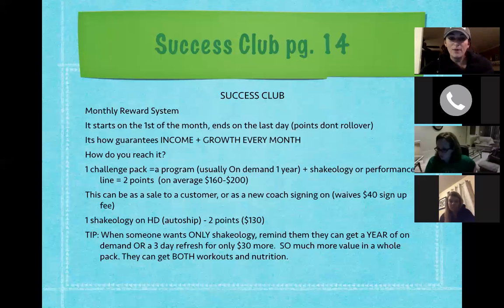Some of you may have already bought a challenge pack, and to become a coach, you paid a $40 fee, which you get reimbursed. So it's pretty simple. To become a customer, you buy a challenge pack. To become a coach, you buy a challenge pack. And so you basically are making 3 challenge pack sales to hit Success Club. Success Club 5 is where the recognition begins. So if you make 3 sales, that equals 6 points.